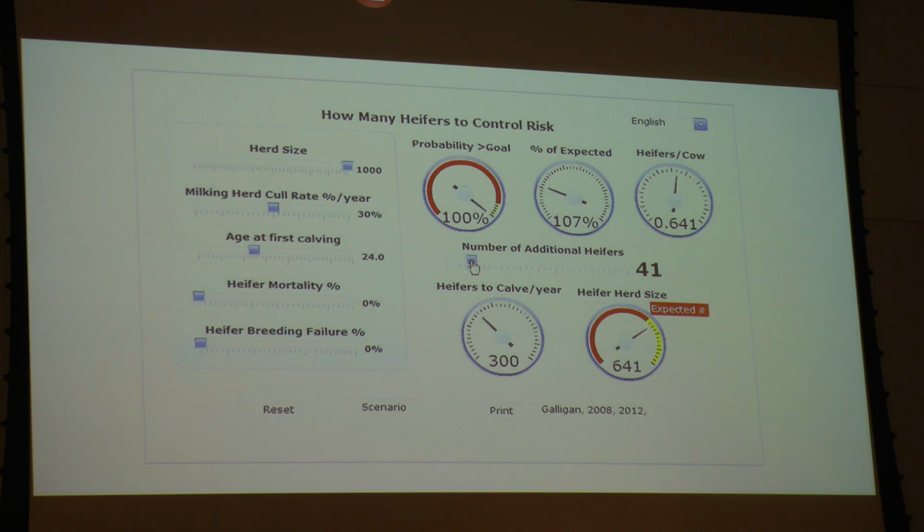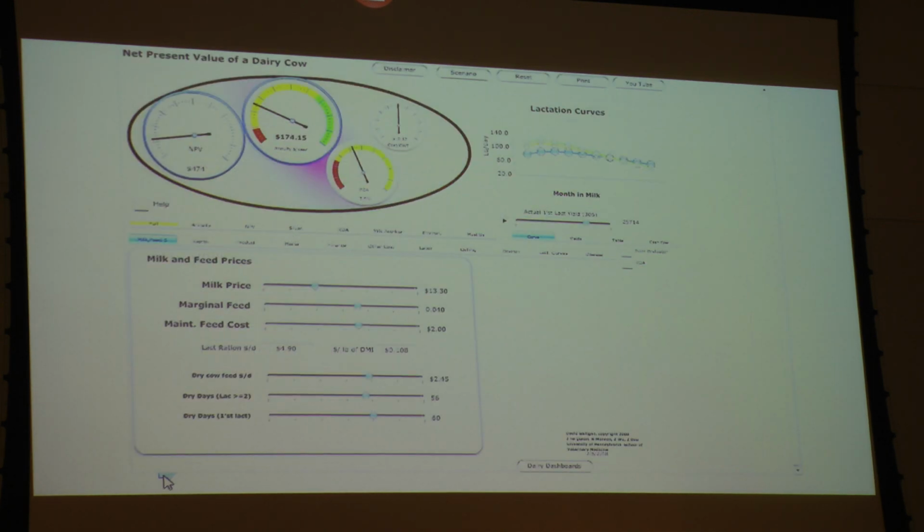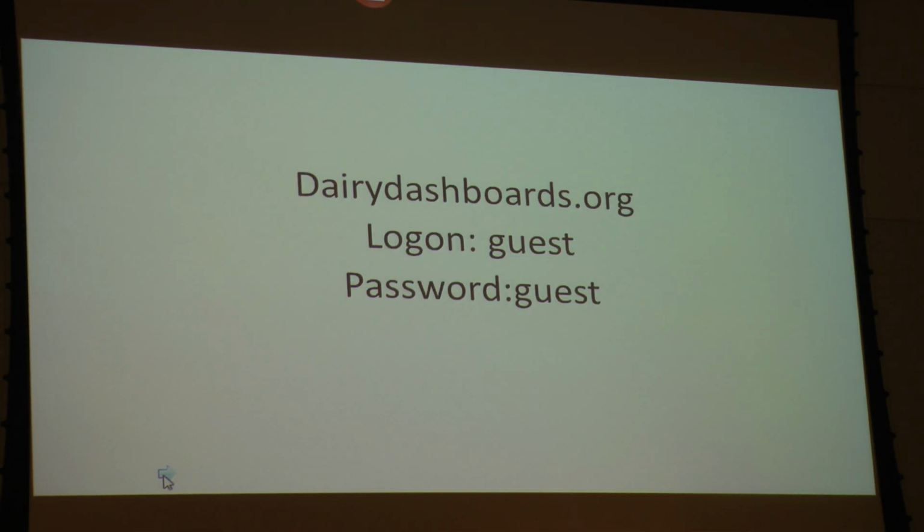So there are some interesting concepts in heifer rearing and heifer management. First of all, just make sure that you've got the right login. This is the web page you can go to, dairydashboards.org, login: guest, password: guest. If you're on an iPhone or iPad, you need a flash player. You can buy it for $4. But this will get you into all of the analytical tools, and I think there are about 60 of them out there. It's out there and doesn't cost you anything.